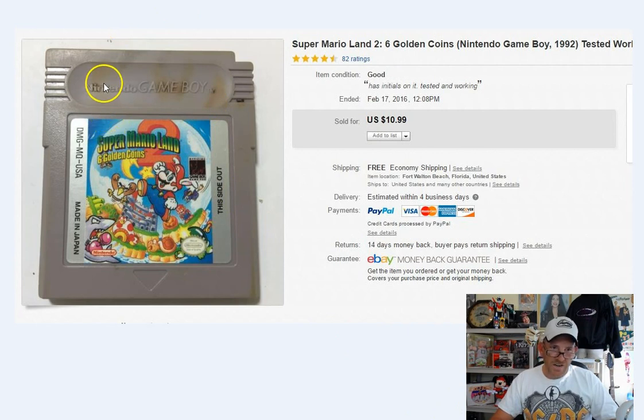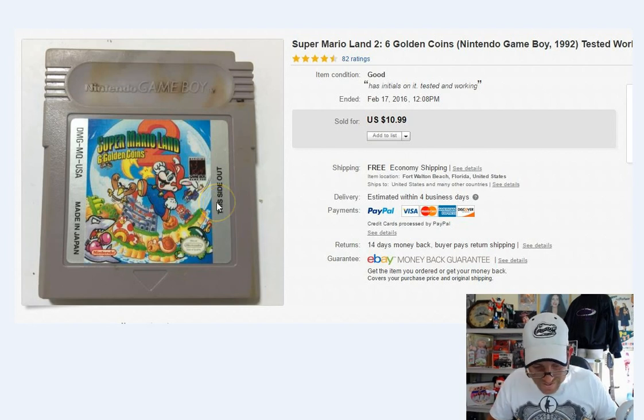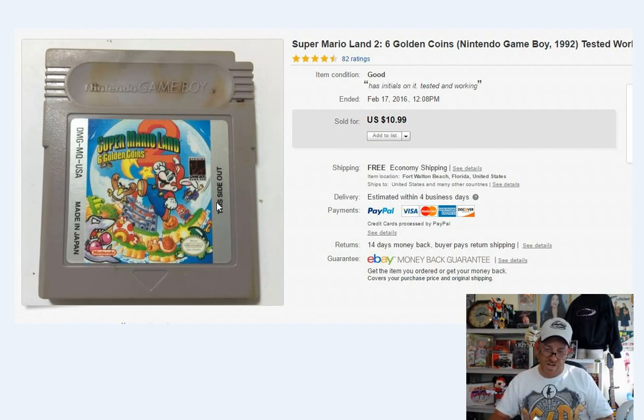And as you see here, this thing is roasted, toasted. It's got somebody's initials on there, and it just wasn't in very good shape, but it was in a lot of, I got some other Nintendo DS stuff, and it was very, very cheap. I got $10.99 out of it, but it was worth listing. Took a couple minutes to list.